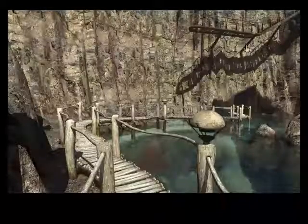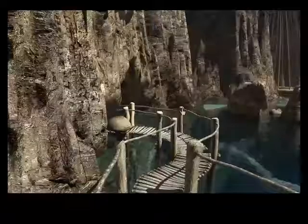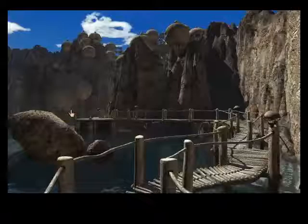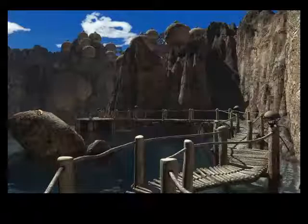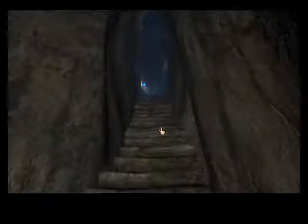Again, there's another upper level up here, which we didn't see any way to access. I just want to look at that village again. It's very cool. There's definitely people here. And one thing that this game is different from Myst is that in Myst, you are definitely alone. But with this game, there are other people here. We've already seen several other people. So, yeah, it's mysterious, but we're not the only ones who are walking here.